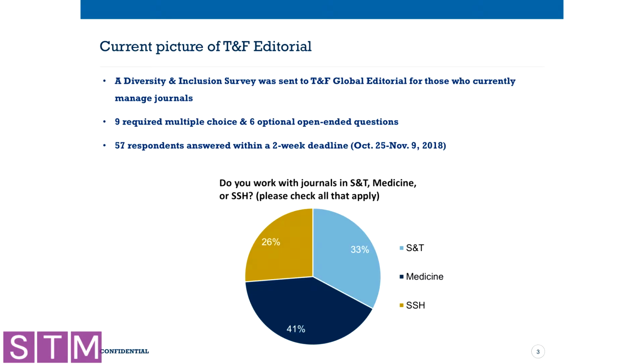And the survey had 9 multiple choice questions and 6 optional free text. She had 57 respondents, which we've estimated to be around 75% of eligible staff, so it was a pretty good return rate. We want to say that we know that the survey wasn't perfect and doesn't include other aspects of diversity, such as LGBTQ inclusion and inclusion of those with disabilities, among others. And we are keen to do more of this in an official capacity.